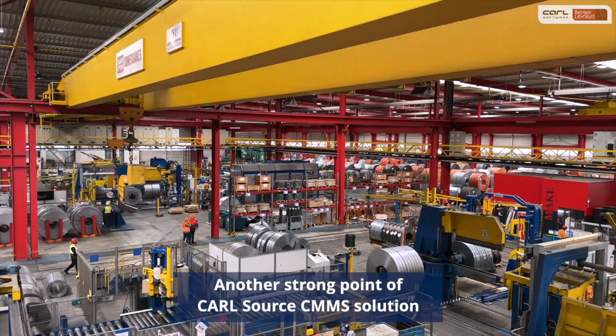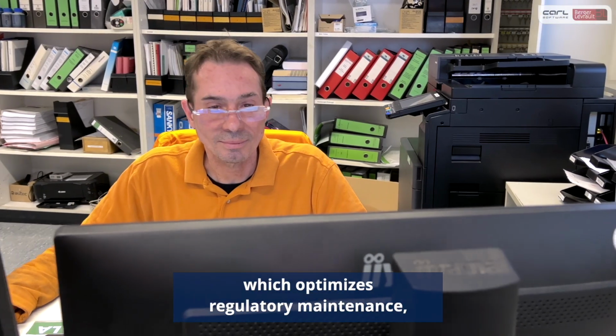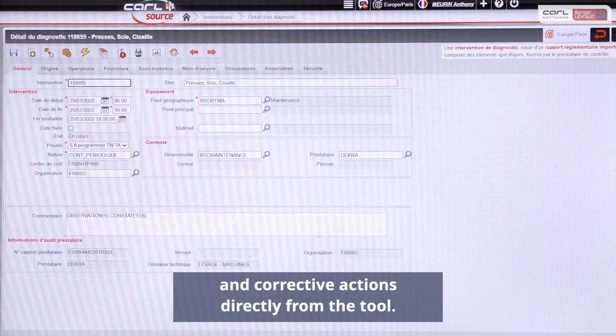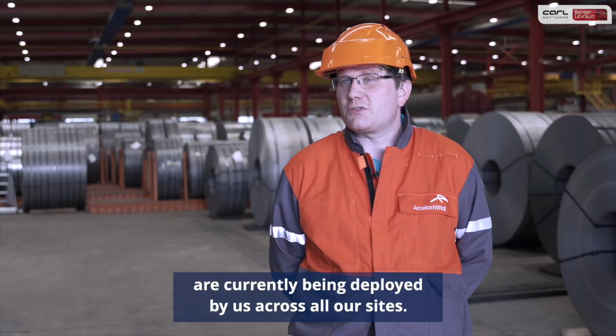Another strong point of the CarSource CMMS is its controllerless module, which helps optimize regulatory maintenance and has allowed us to archive all our reports and track all remarks and corrective actions very precisely directly from the tool. We are currently deploying these strengths of CarSource across all our sites.